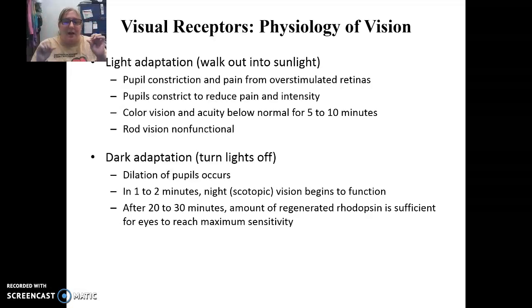constriction of the pupil. Once the pupils constrict and only are allowing a small amount of light to come in, then you can see normally without pain. This can take up to 10 minutes. Usually the pain only lasts for a couple of minutes though. Dark adaptation occurs a little bit faster. So it only takes 1 or 2 minutes before you can start seeing in the dark. But your best vision in the darkness is going to take about 30 minutes.